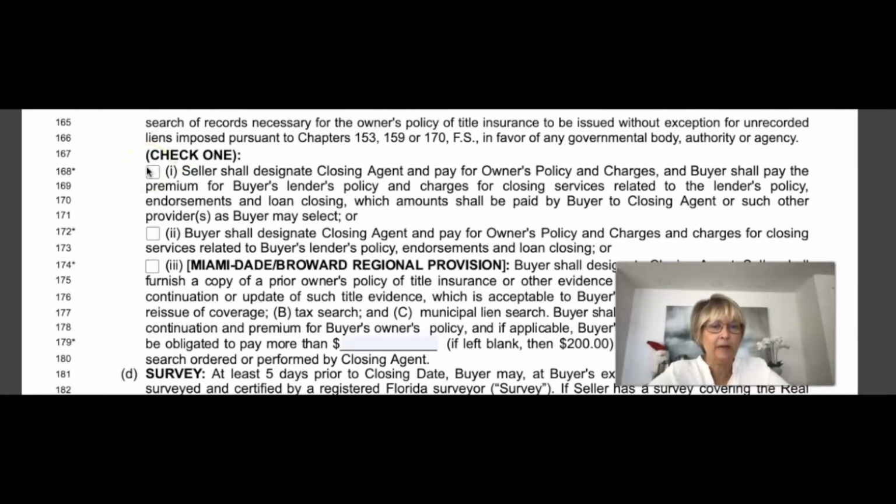So I am using an example of our new as-is FAR/BAR contract. We have two types, the as-is and the regular FAR/BAR contract. The big difference is that the buyer and seller will agree on a repair amount limit. So usually it could be anywhere from $500 to $2,000 that the seller is agreeing to do in repairs after the home inspection report. However, if the buyer is using the as-is contract, which is quite common right now in this crazy market, the buyer and the seller do not agree to do any repairs.